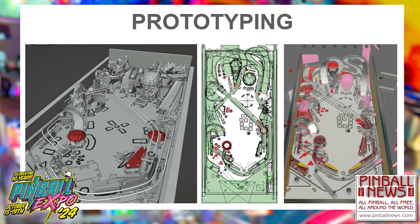All right. So I'm going to start off with prototyping. When I get into a game, I like to bounce ideas off of people. A lot of designers work differently. A lot of folks will jump right into CAD. Some folks will be in SolidWorks immediately. I work digitally, as you can see up there.